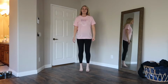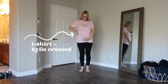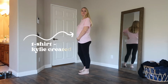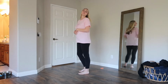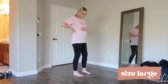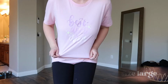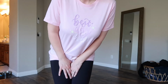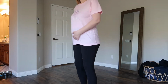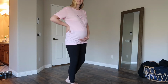The next t-shirt that I paired with these leggings is another one from my Kylie Created shop, and it's actually launching this weekend. So go check it out. It should have just come out. And it says Best Day Ever on this cute pink t-shirt. It is slightly see-through just because of the black leggings underneath, but, as you can see, it is not see-through at all. And it says Best Day Ever from the movie Rapunzel. And it's obviously a perfect Disney shirt for your Disney days.